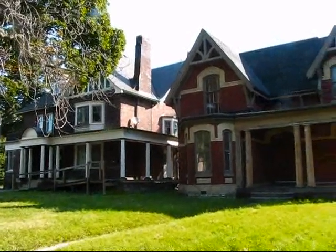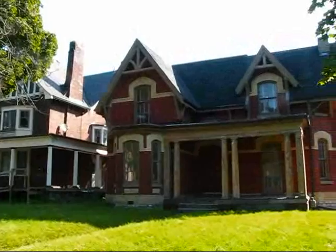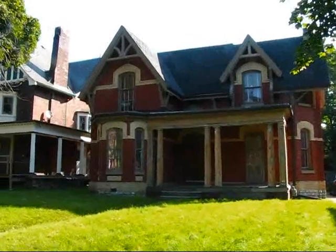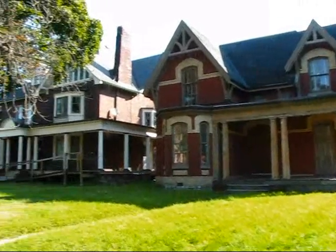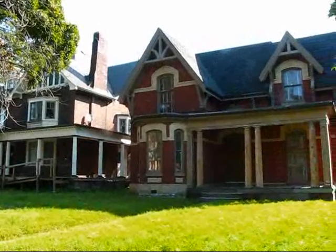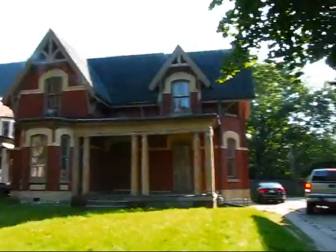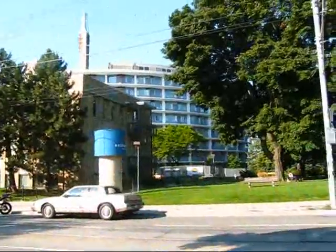Here today on a beautiful, gorgeous Friday morning on September 4th, 2009 in the Riverdale neighborhood of Toronto. And I wanted to show you some of the older buildings here. These buildings here look like they're from the mid-1850s or maybe 1860, around there. Definitely Edwardian structures. Now on the other side we have Bridgepoint Health.